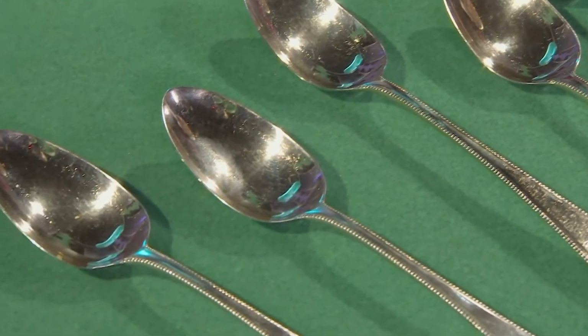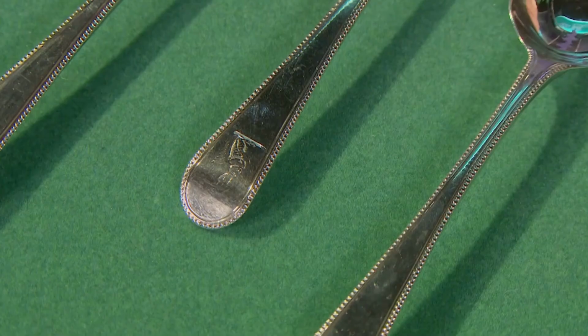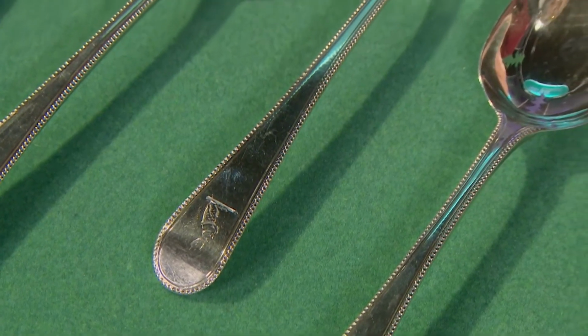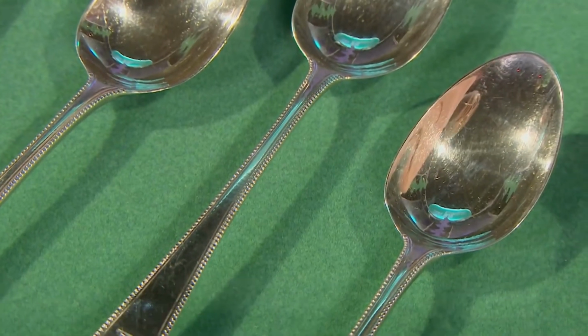Can I just say before we start, these are in incredible condition. They are fantastic. I've collected silver over the last 20 years. These are just part of my collection, and I decided I wanted to get on the show and sell them. So they haven't come down the family? No, they've been purchased.